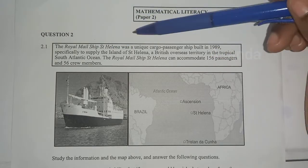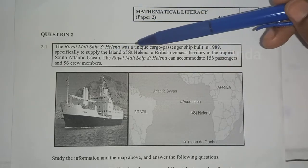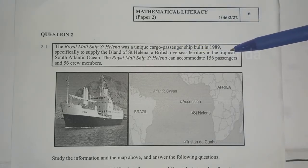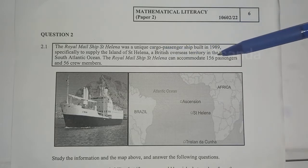So 2.1, the Royal Mail ship St. Helena was a unique cargo passenger ship built in 1989, specifically to supply the island of St. Helena, a British overseas territory in the tropical South Atlantic Ocean. The Royal Mail ship St. Helena can accommodate 156 passengers and 56 crew members.